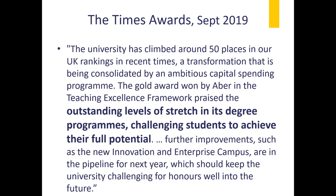Okay, so some of the awards that we've had, the recent one in September 2019, was the Times Award. And the bit in the centre is the important thing for ourselves. There were comments and citations around our Teaching Excellence Framework, but it's the investment in the improvements to the campus and the drive that we have to push you to the stretch of our degree and pushing yourselves to maximise your potential and achieve your potential.